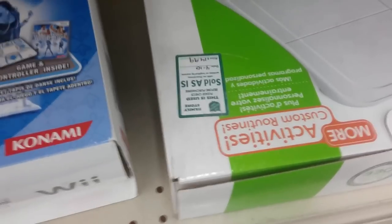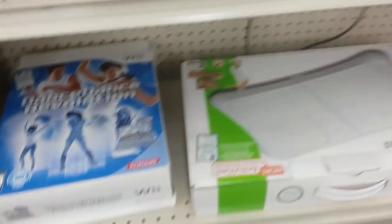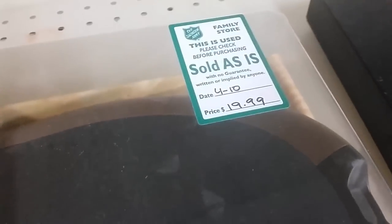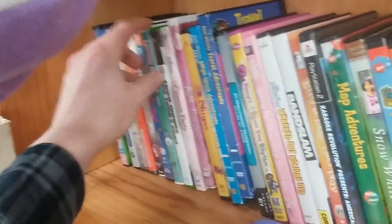And here's a couple more things. Some more 10-footers, as we're seeing. Here's another Wii Fit Plus. Well, how much is this? $14.99? Yeah, that's not moving. Here's a DDR one, which is a little cooler, $14.99. I'm not grabbing it. I really don't want it. I don't need it. It's just something I'm going to be tripping over. This I definitely don't need. Tony Hawk Ride. I mean, look at that. $19.99. No thanks. I'd rather light a $20 bill on fire and light a cigar.